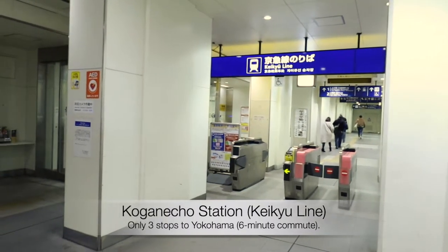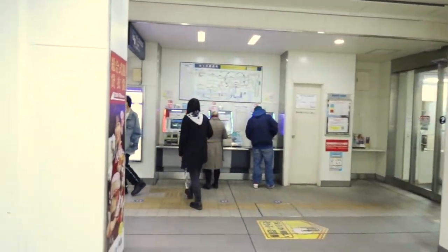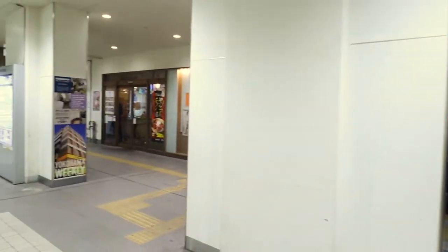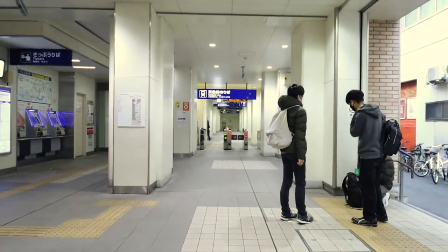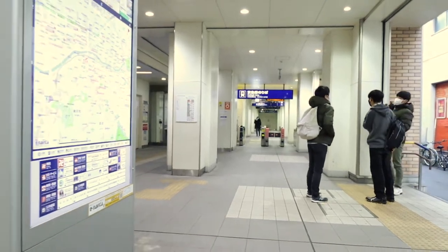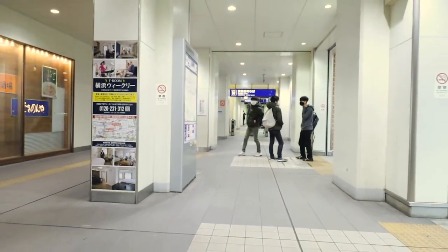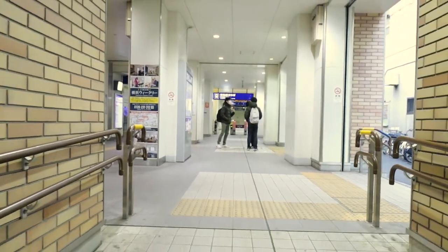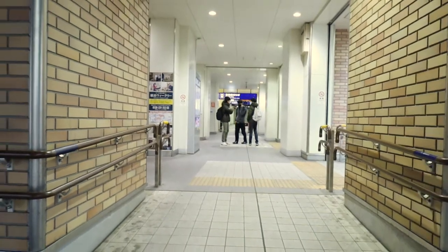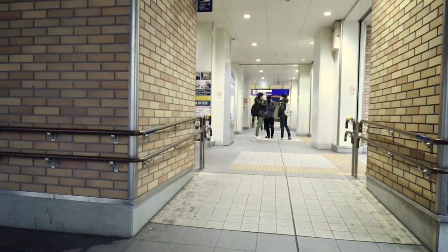Koganecho Station on the Keikyu Line is only 3 stops from Yokohama Station, which is a very quick 6-minute commute. If you need to commute from Yokohama to Kawasaki or Shinagawa, it's only another few stops to reach those stations. Living near Koganecho Station is a very convenient and easy way to access major train lines in Yokohama.